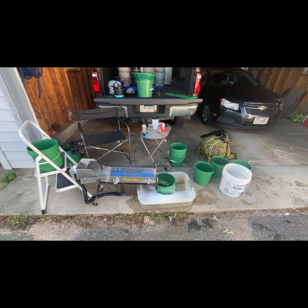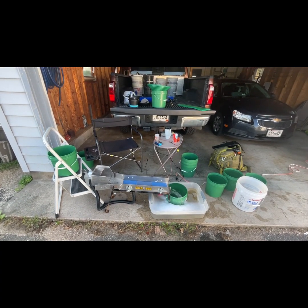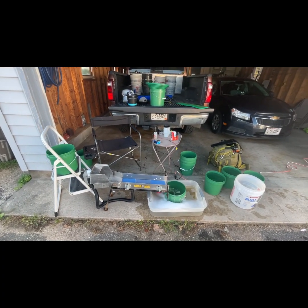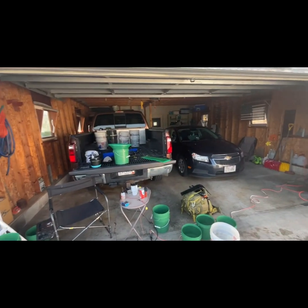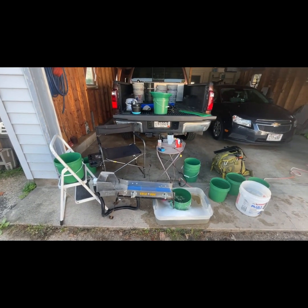So as you can see, I'm no longer in the gold cave. It was a beautiful day out. I figured I'd haul up all my stuff, set it up here at the outside of the garage. I got buckets for classifying. I got material to run, and we'll see what type of gold we get.